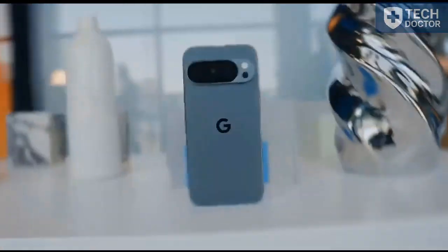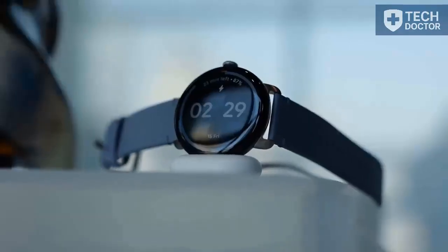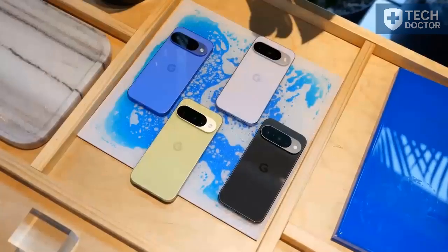Our full review is coming, but my hands-on first impression will give you a good idea of how the Pixel has evolved.